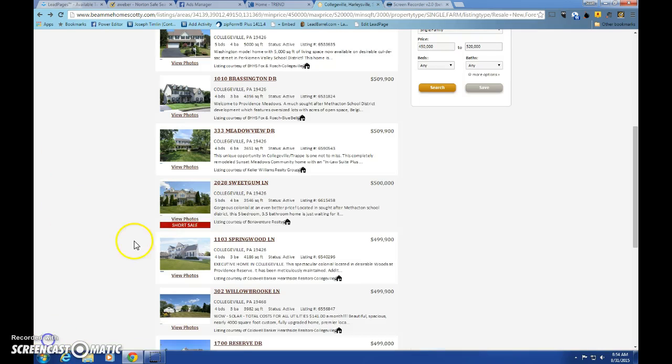Keep going. So for just $20,000 more, you can end up with a short sale. Now this is Methacton School, so the school district isn't quite as good, at least in my opinion. Let's see if we can bring that up. Just bring up some of the photos.